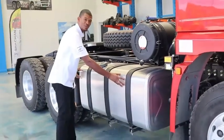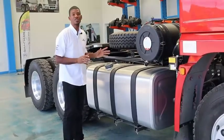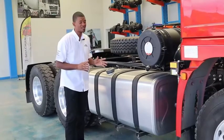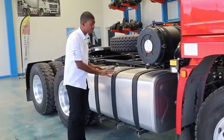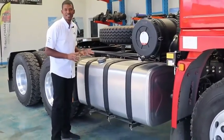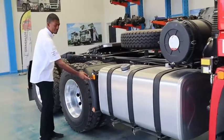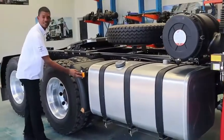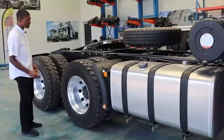This large aluminum fuel tank uses only regular diesel. These trucks are Euro 3 specifications and only use regular diesel fuel. So no ultra low in these units, please. This particular tank is 600 liters in capacity. So good for long hauls. Here we have reflectors and marker lights on the side for safety lights on the side of the unit.